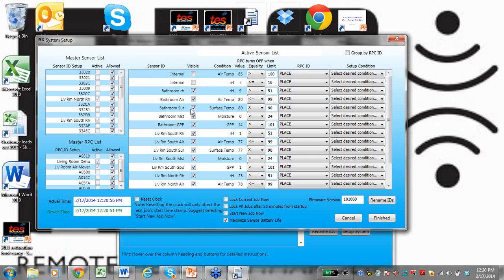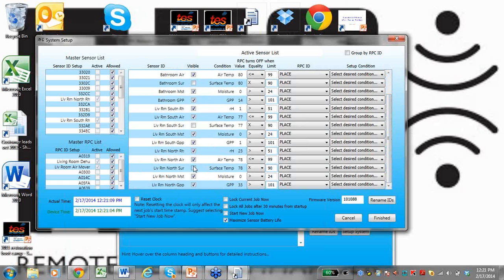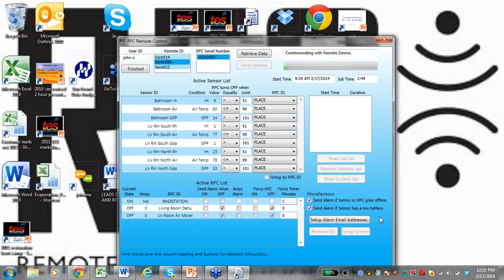So here's what's visible. What do I want to see on the screen? We're going to take off surface temperature, because a lot of you don't track it, and here we go. For right now, we're also going to take off moisture content, because the sensors are not how you get moisture content. The reason they're saying zero is because you drill screws into the sensors, into the sill plate or drywall, and the screws create conductivity, and that's how you get your moisture content reading. But now we're all set. No surface temperature and moisture content. Now we're just looking at air temperature, relative humidity, and GPP.